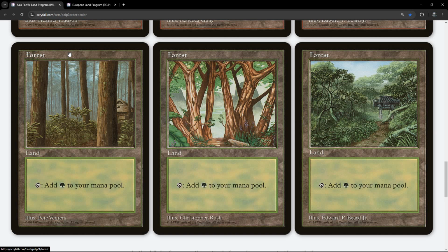Some of these certainly would look at home in Champions. Oh, sorry, I keep calling them Champions. Kamigawa block. Again, I suppose there is a certain motif in Magic with forests where you just have mainly the sort of trunks of the tree, but packed quite densely, and there's several cards that it reminds me of.